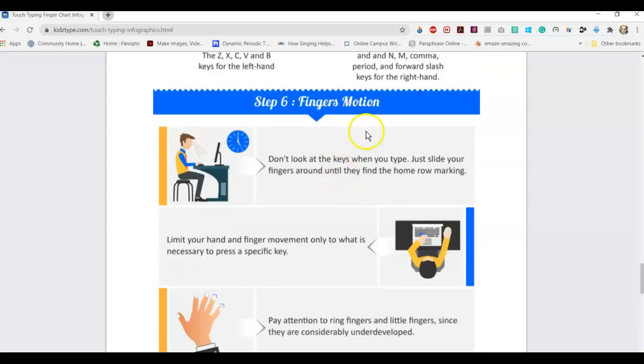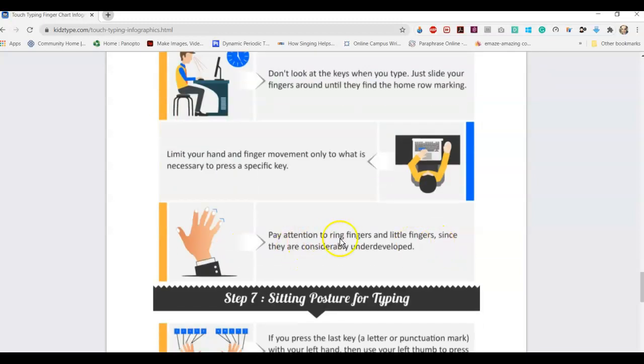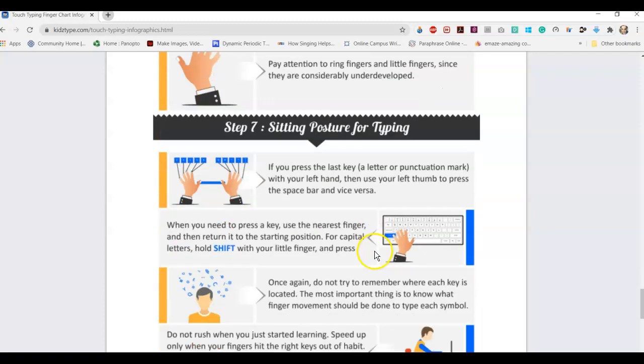So, limit your hand and your finger movement only to what is necessary to reach a specific key. Pay attention to the ring finger and the little finger since they are usually underdeveloped. If you press the last key, a letter or punctuation mark, with your left hand, then use your thumb to press the spacebar, and vice versa.